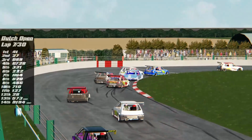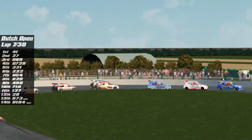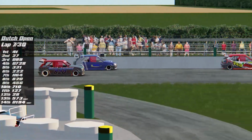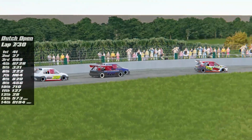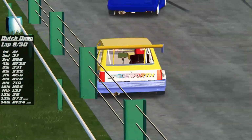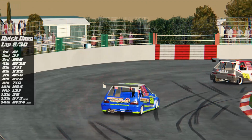So Jamie Miles down the inside of Davidson at turn 1. We've got more progress being made by Kyle O'Donnell dealing with Julian Veyer in H64 up there on turn number 2. He's been chased down and overtaken now by 820 Oscar Thompson going into turn 3. So Masper leads the way in 41. Gavin Allen in 27, 2nd place.